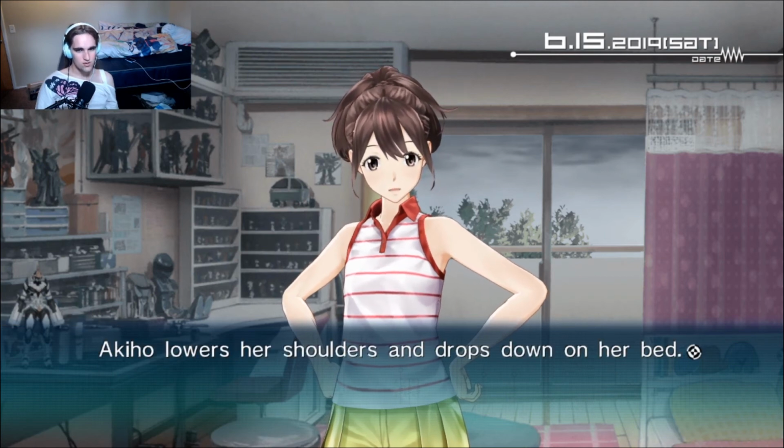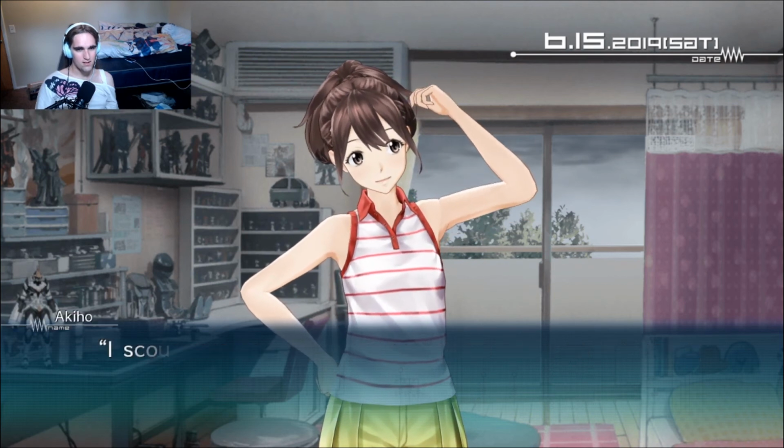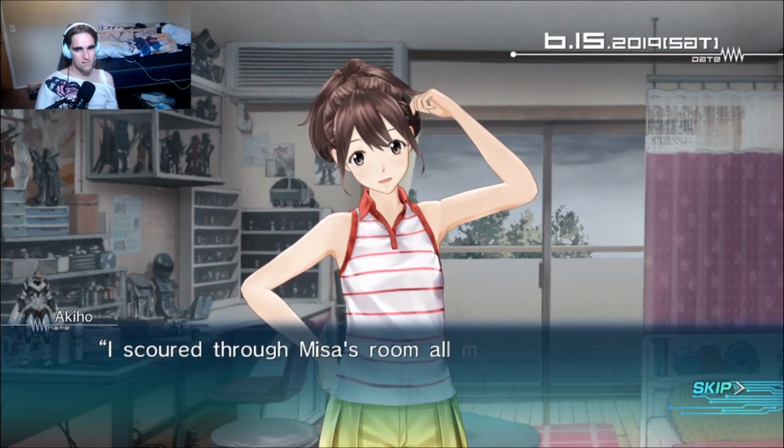Akio lowers her shoulders and drops down from her bed.